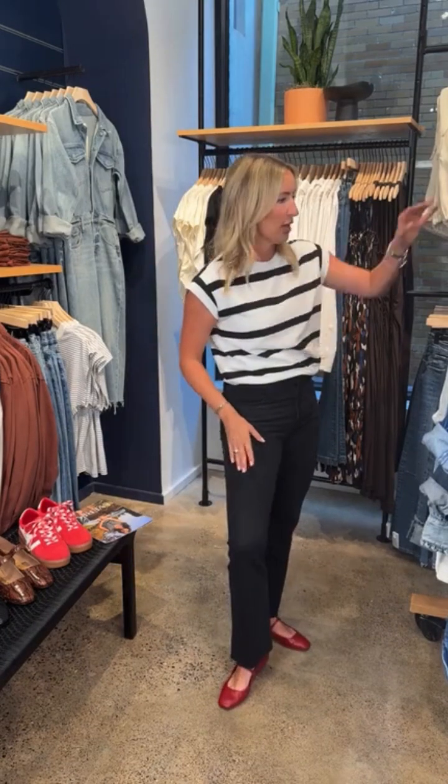Absolutely trending, and I love this because number one, it adds a little bit of edge to your look. Number two, it's a really easy way to elevate your Monday through Friday casual office attire. Number three, it's so darn flattering. So black wash, yes, absolutely trending.